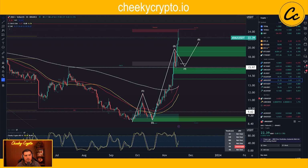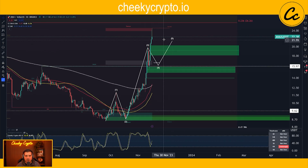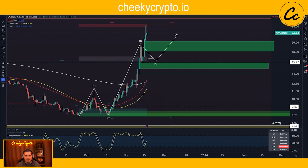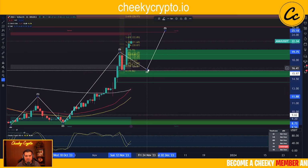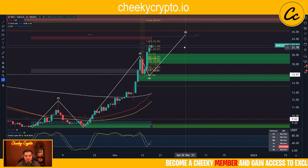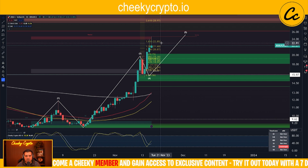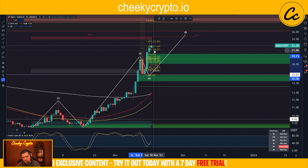Now, when we take a look at this from a daily standpoint, you can see that our expectation last time we did a video here was to see this move upwards. It has actually extended a little bit higher above and beyond what you would normally expect. So I don't think it is done just yet. I still see this as an extension in that 5th wave movement, as we would normally have seen this topping out at 22.85, just here on that 1.618, but it did exceed that.